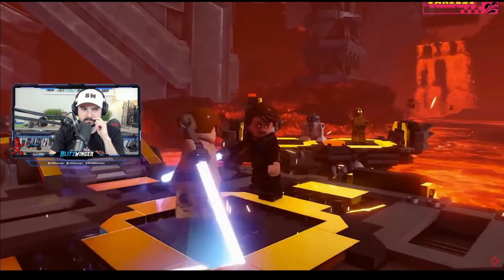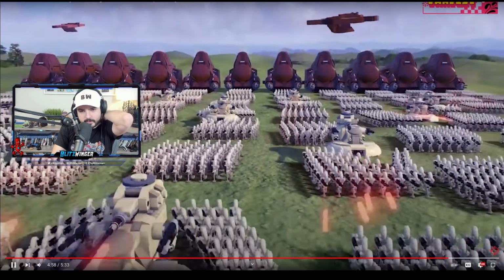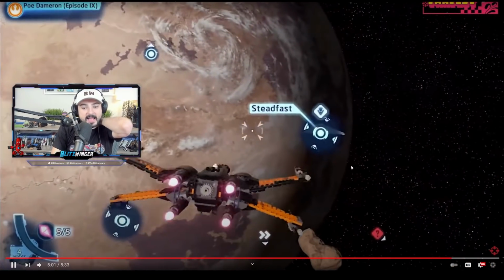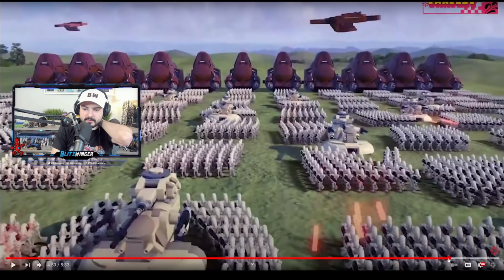Seeing your work put together on a scale like this really makes it feel like the ultimate experience of going everywhere in the universe. Hey, there's Boba's ship, Slave One. That's obviously a shot that we've seen before. This right here. But again, this is really cool in terms of just the sheer scale of things.